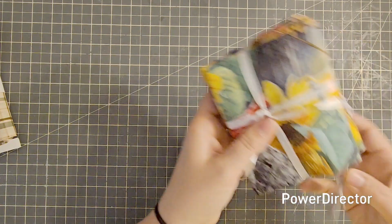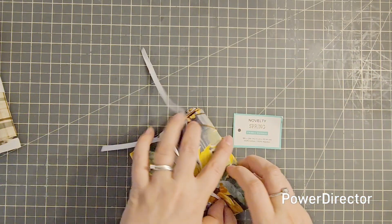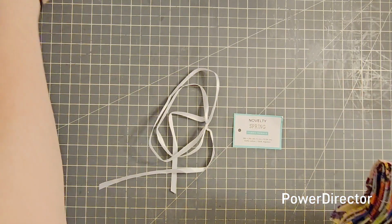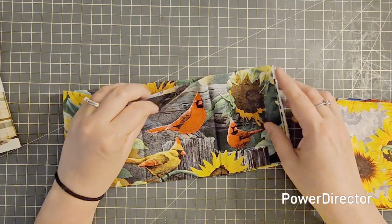And then I got another bundle. This one's Novelty Spring, but I saw a lot of birds in this one. I think this was the one I tried getting last time, but the tag came off, so I couldn't cash out, so I just left it there because I didn't have time to go back. But I don't think it is the same one. It's hard to tell.